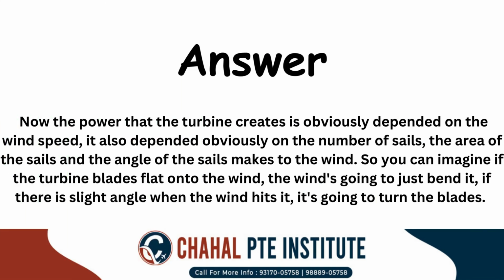Now the power that the turbine creates is obviously dependent on the wind speed. It also depends on the number of sails, the area of the sails, and the angle the sails make to the wind. So you can imagine, if the turbine blade is flat onto the wind, the wind is going to just bend it. If there is a slight angle, when the wind hits it, it's going to turn the blades.